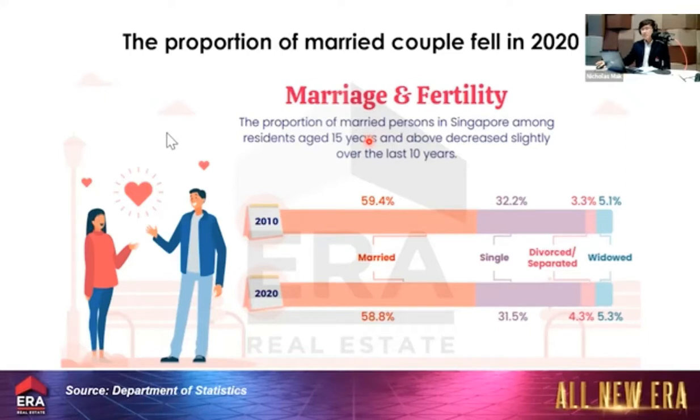And I'll show you later, because Singaporeans are having fewer babies, those teenagers, there are also fewer of them. Now, another thing is that because people are living longer, the people who are widowed, who outlive their partners, has also increased from 5.1% to 5.3%. And there are also proportionately more people who are ending their marriages or separated, growing from 3.3% to 3.4% of the resident population.